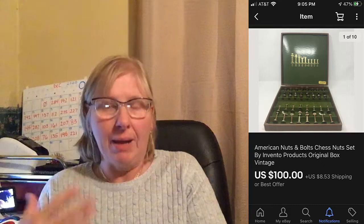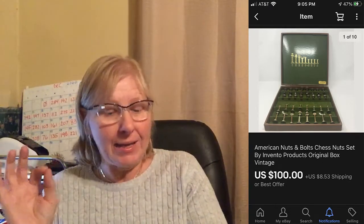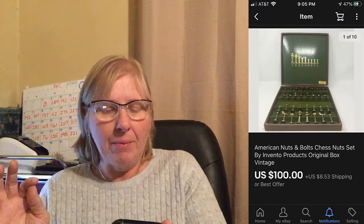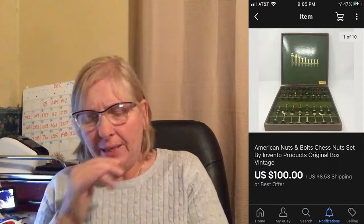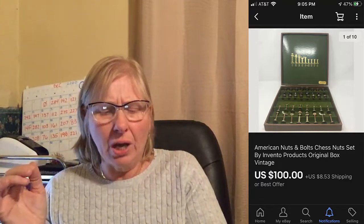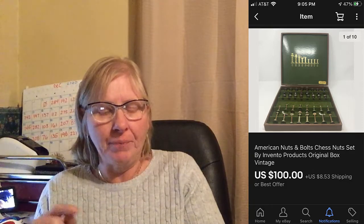So this was an interesting item that I got from my sister for free. And it is this American-made chess set game. And it's by Invento. It is vintage. And I listed it. And it sold on Thursday for $100 plus the buyer paid shipping.